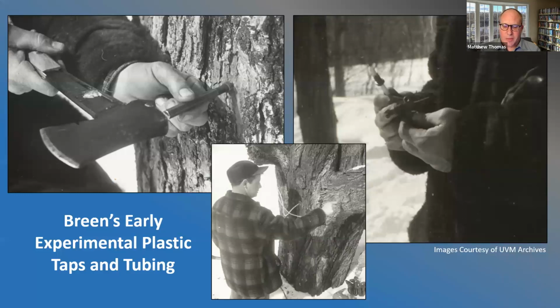And he was pretty excited about how it was working. His son told me in an interview that in drilling one of the tap holes, he attached a pressure gauge to it somehow, and realized that there was a pretty significant amount of pressure coming out of the tree. He contacted Dr. Jim Marvin at the University of Vermont and said, wow, this is really cool. Did you know this? And Jim Marvin said, of course we know that. That was old news. That had been established many, many decades before by maple researchers.